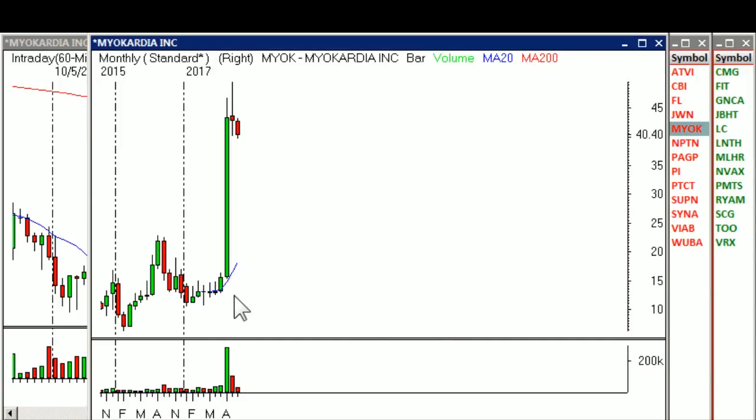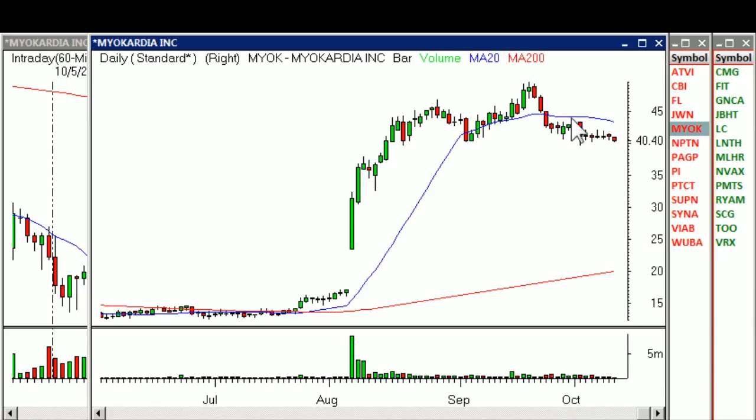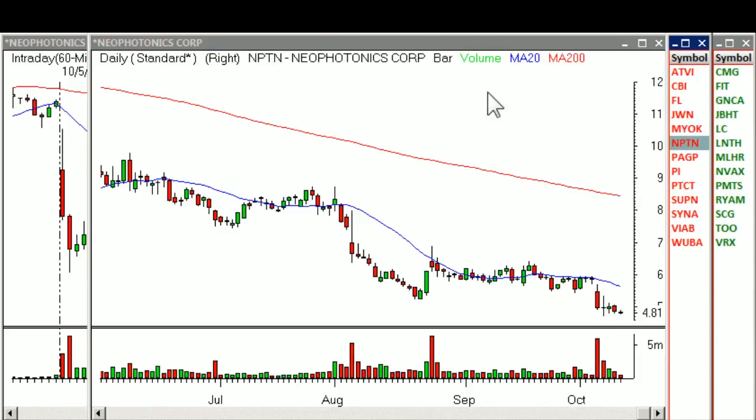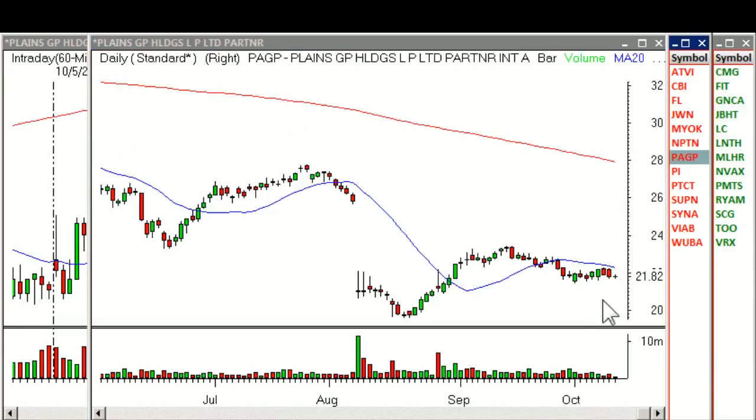Here's the larger time frame, MYOK. Again, probably around a 300% move in 1 or 2 months. Weekly chart, daily. So not quite ready yet, but I'm going to be watching it. The NPTN, a breakdown and kind of a 1, 2, 3, 4, 5 short. Hasn't triggered yet, but I like it lower under 472 with a stop probably over 510.